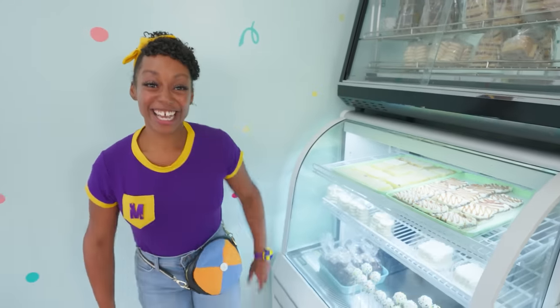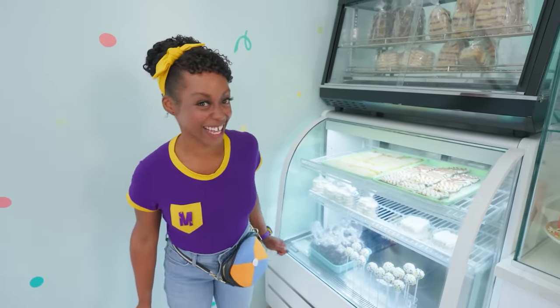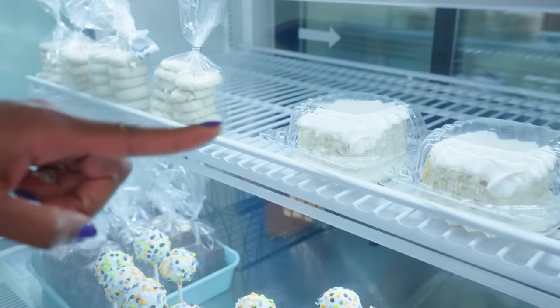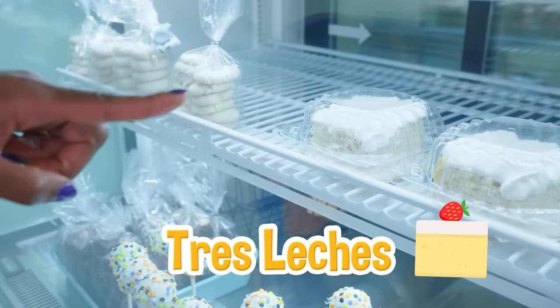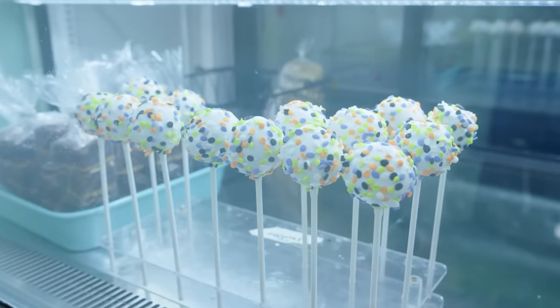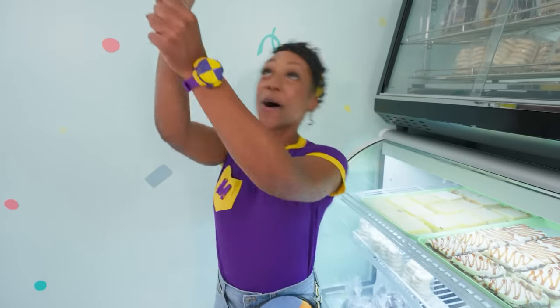Whoa! Check out all these delicious treats. I wonder what they all are. Oh, hey! Look at this treat right here. That's called tres leches. Oh, and look! Don't these look delicious? Those are cake pops. They kind of look like balloons. Can you pretend to hold a balloon and float away? Ooh, wow!